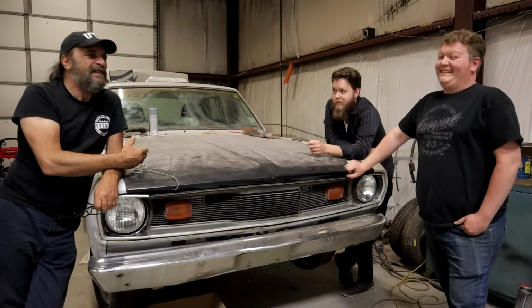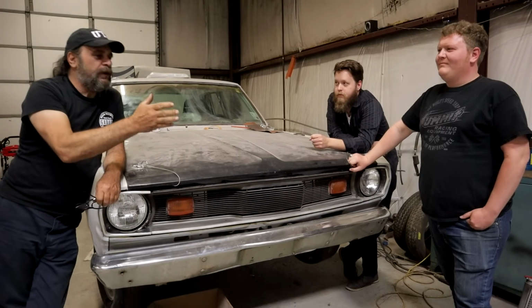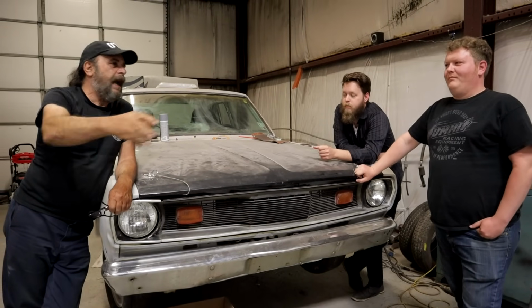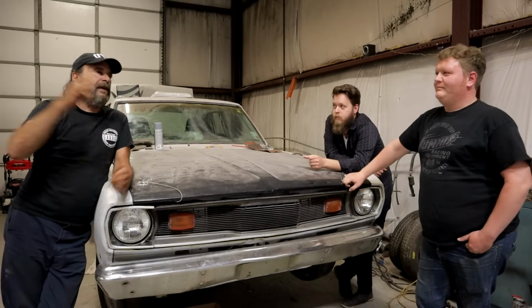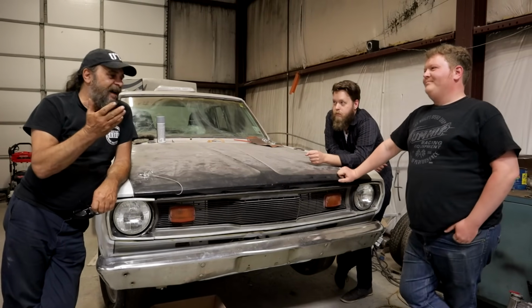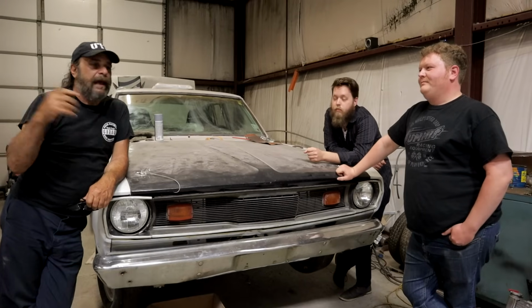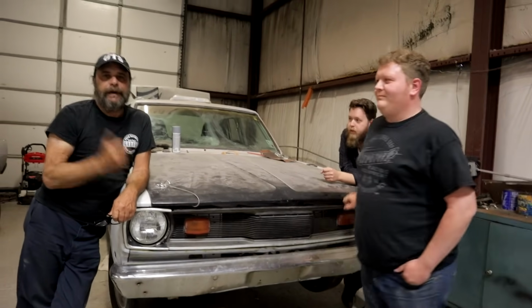I want to go through all of the steps, so that somebody who's looking to buy a project car that doesn't have a title can take the fear out of that. It'll just be like, sold, because this car is officially titled and registered. So let's go in your office, sit down, and go through the whole process.